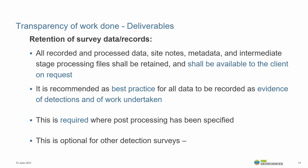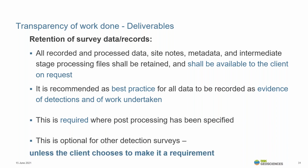So what is PAS128 providing? It's providing the transparency of the work done and the retention of the survey data and records. Currently in PAS128, although it's not a requirement, it is recommended as best practice for all GPR data, all data, to be recorded. Now, this is automatically done for post-process surveys. It is currently optional for other detection surveys, unless the client chooses to make it a requirement.